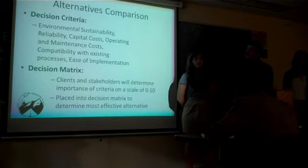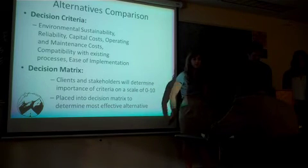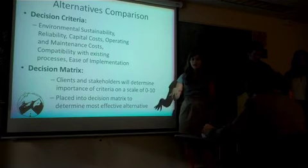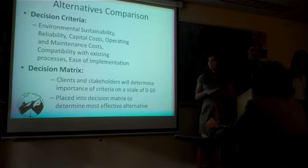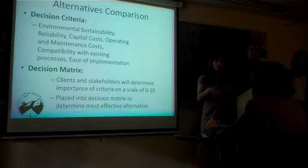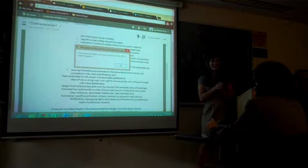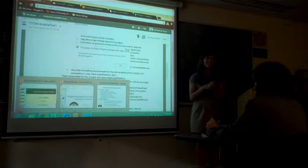So Prosper has determined the following decision criteria. It must be environmentally sustainable. It must be reliable. It must have low capital cost, operating and maintenance cost. It must be compatible with existing processes. And it must have an ease of implementation.